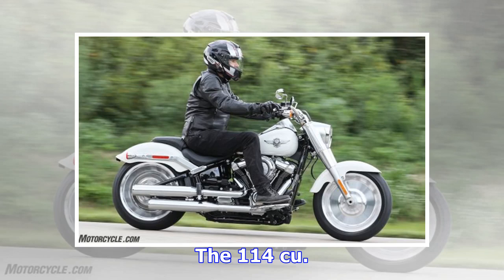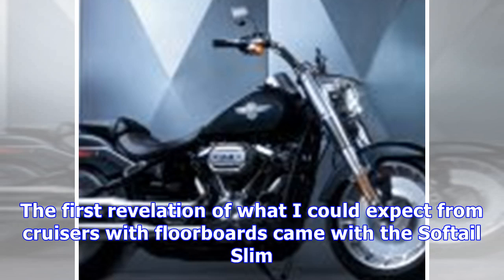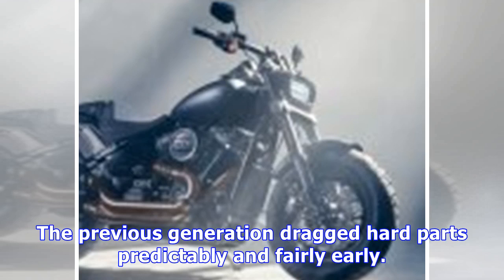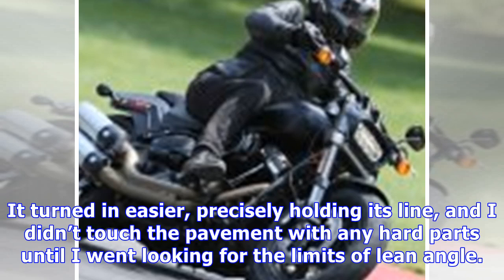The 114 cu variant delivered the performance you'd want from such a drag racing-inspired motorcycle. The first revelation of what I could expect from cruisers with floorboards came with the Softail Slim. The previous generation dragged hard parts predictably and fairly early. The 2018 Slim, however, surprised me in the first corner. It turned in easier, precisely holding its line, and I didn't touch the pavement with any hard parts until I went looking for the limits of lean angle.